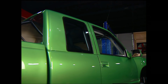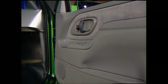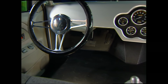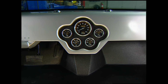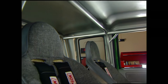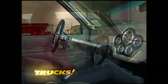The cab, believe it or not, is a stock steel 96 Chevy cab with stock opening doors and power windows. But the rest of the interior, well, that's a whole different matter. The floor, firewall, and dash were all hand formed in metal, and then a custom gauge cluster was built for the dash. The full roll cage is so well built and subtle that you don't even hardly notice it's there. The racing seats and custom steering column give you a place to sit and something to hold on to when you hammer the throttle.